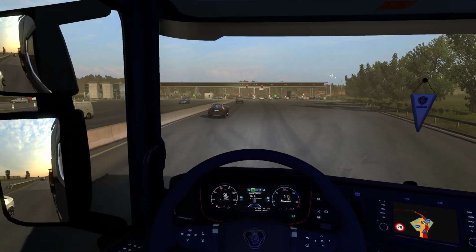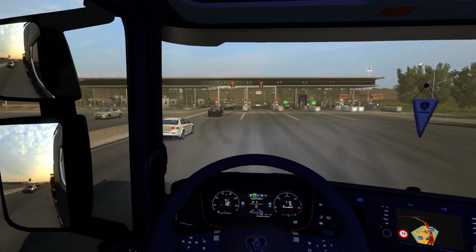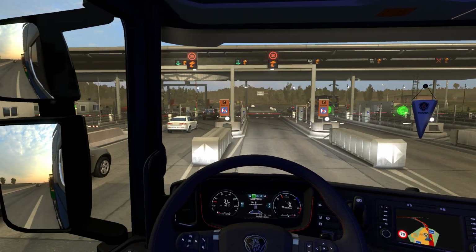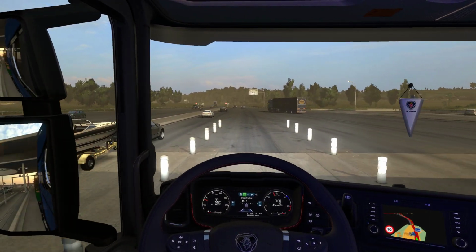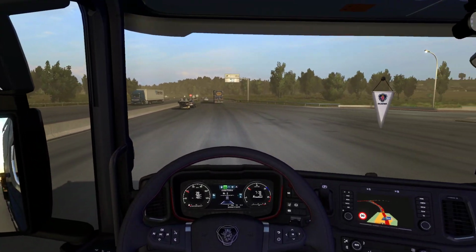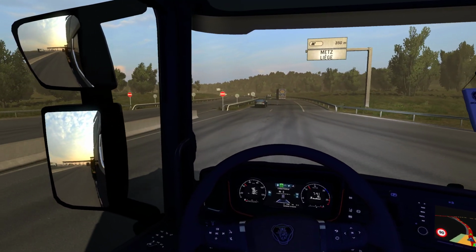Let's max out the retarder here. Just glide along. I'm not even stepping on the brakes. That's just full retarder work. That's perfect. Man, that was pretty smooth. Max retarders and nothing else. Oh, look at that. Nice. That guy had a boat tied to the back of his car.